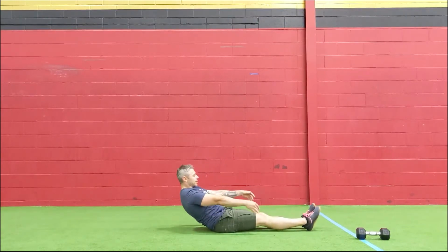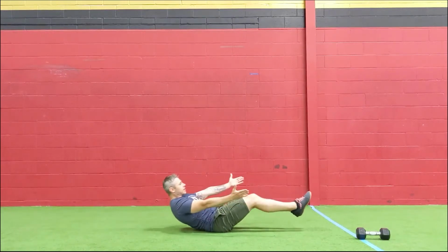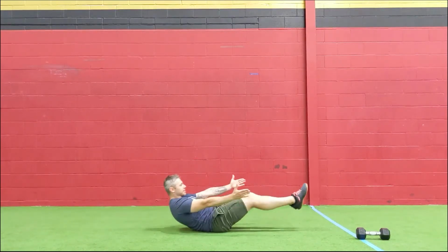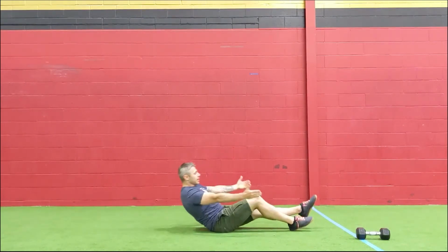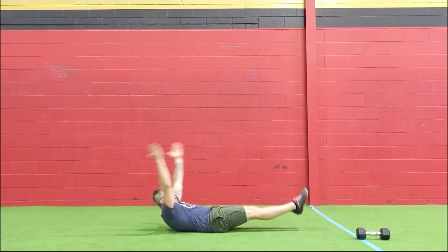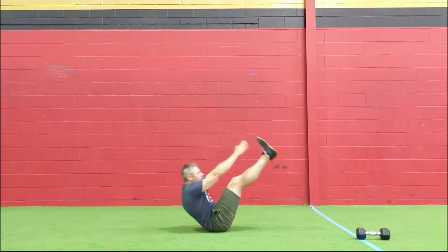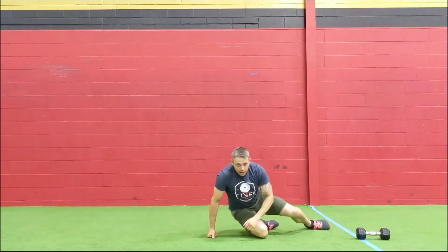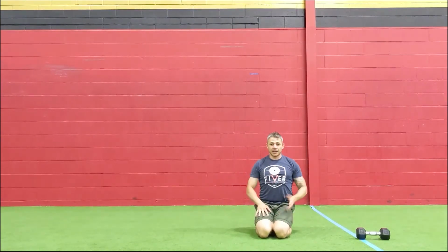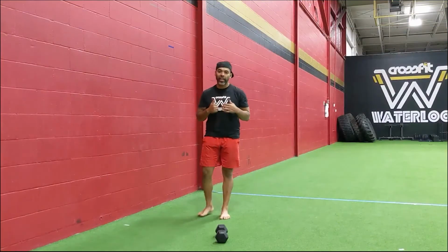You can switch to a jackknife. So in a jackknife, we start off in that hollow body position. The knees come in towards the chest. The V-sit is very similar, except now we're keeping our legs locked out, and we're trying to bring our arms overhead and then bring the hands in towards the toes. If you don't touch the toes, that's okay. You're just gonna try to get as close as you can, and you're gonna try to keep everything nice and straight.